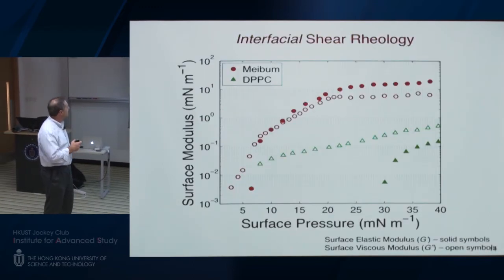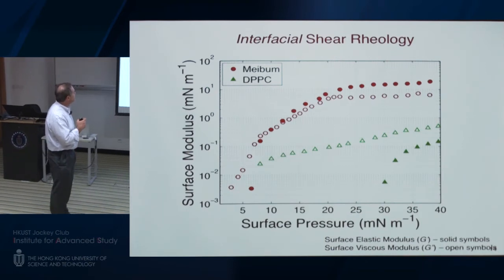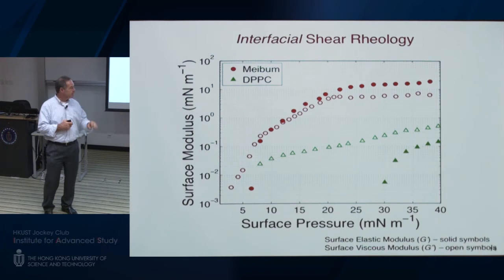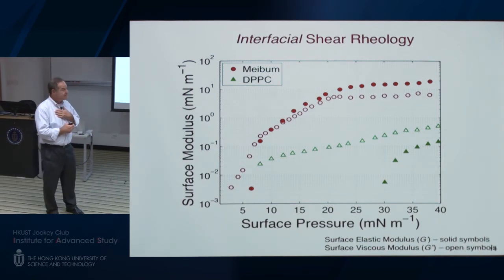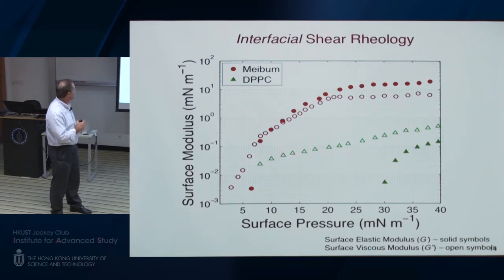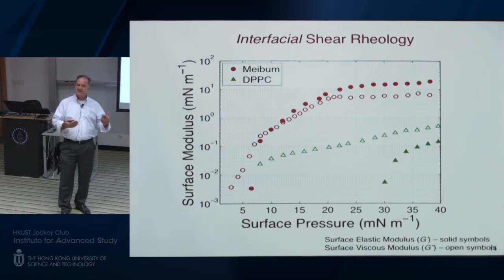So here's what you get. Here's DPPC. Remember, it is an organized monophospholipid. It's in our lungs. Here, the open symbols are the viscous modulus of DPPC as a function of surface pressure. This is the elastic modulus. So it's really more viscous than it is elastic.